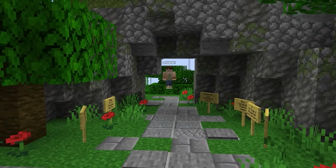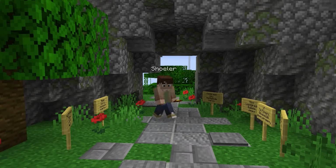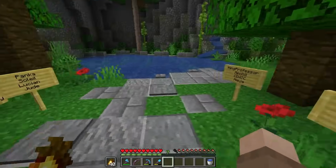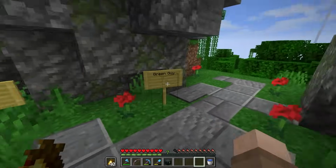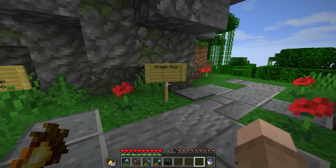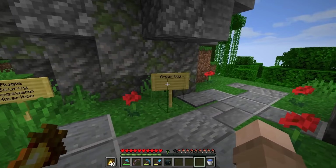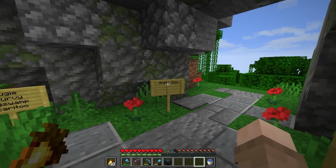And that is adding someone into the love garden. And today we are adding in... Oh, we need a new sign. Today we are adding in Green Guy. Now, Green Guy is a member of my Discord community. He's been there for a really long time. Super chill guy, super awesome, very great artist.